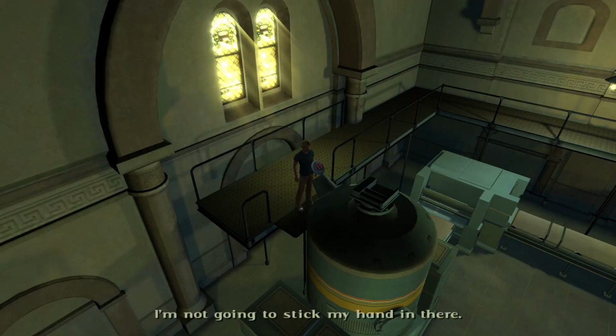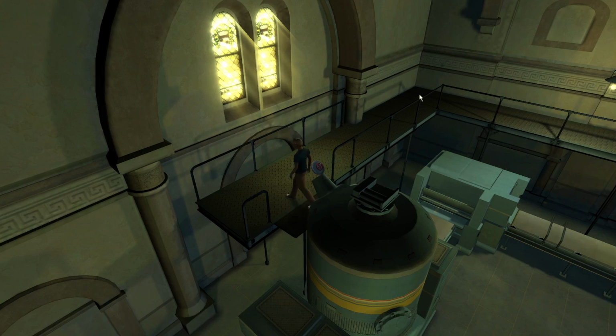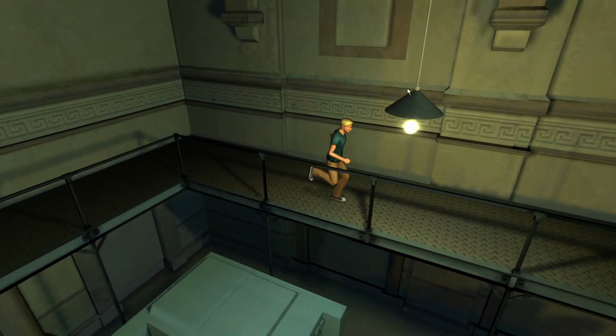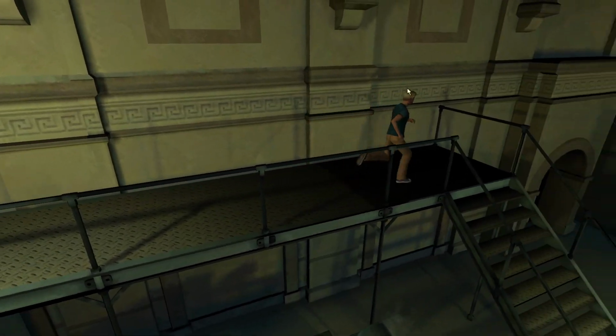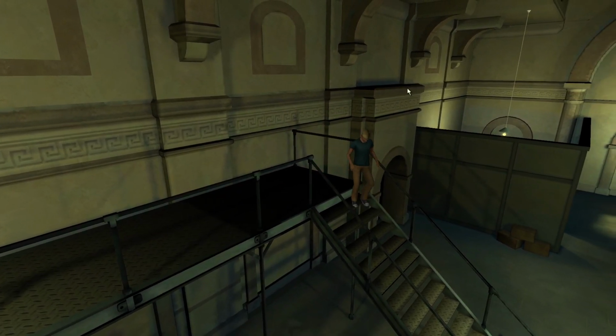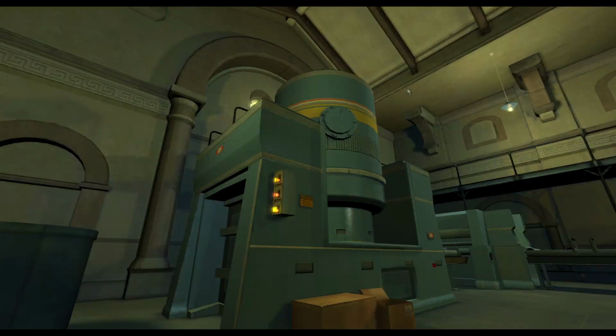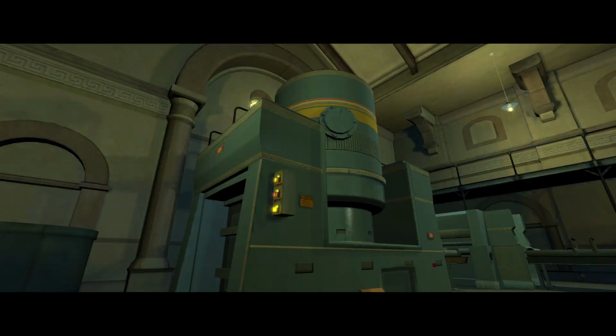I'm not going to stick my hand in there. No, I figure they aren't interested in new lines. Especially not finger flavor. Ugh, could you imagine? Okay, looks like we can't close that. Whatever, though, we use the wine instantly, which is quite cool. Not one of those inventory items that hangs around for, you know, 4 hours before you get to use it. Oh, straight away something's happening.